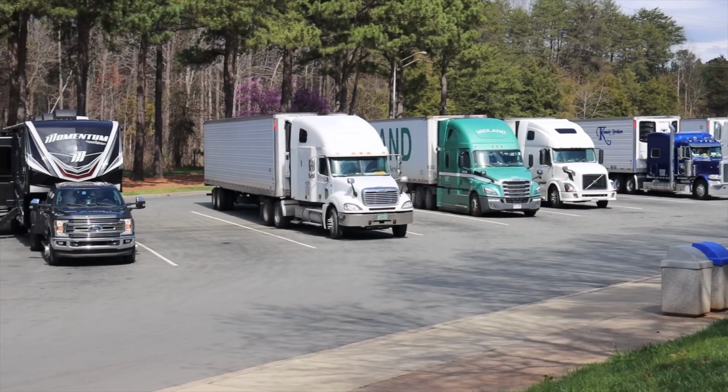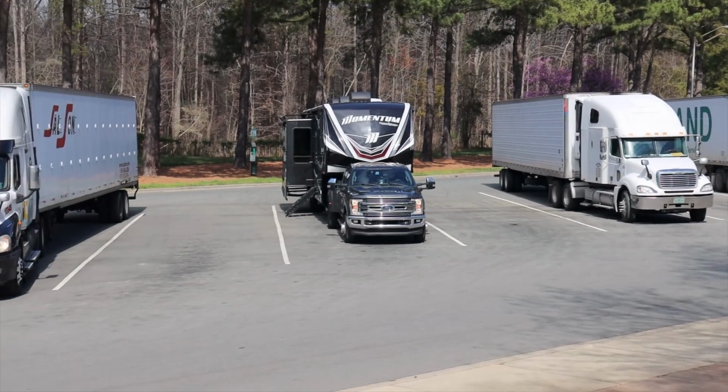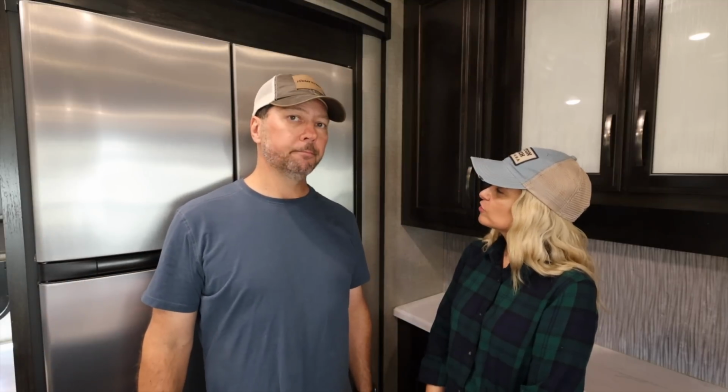Usually we put out the passenger side campsite slide when we pull over for lunch, and that's going to have the fridge on it, so we'll be okay. Yeah, I think so too.